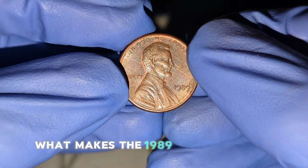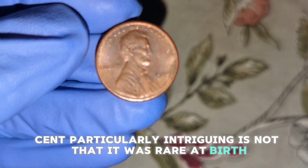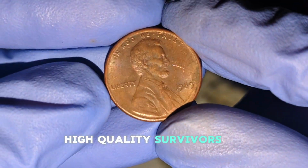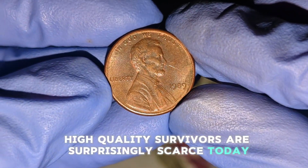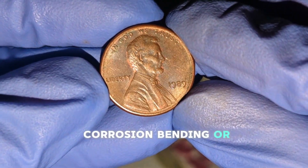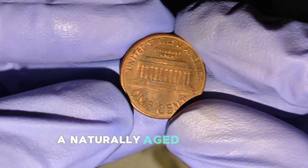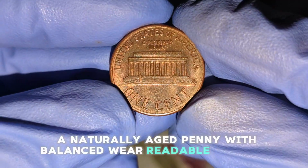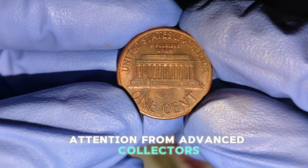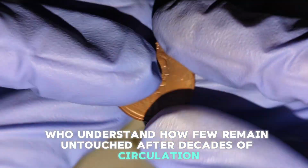What makes the 1989 no-mint Lincoln cent particularly intriguing is not that it was rare at birth, but that it became rare through time. High-quality survivors are surprisingly scarce today. Coins that avoided harsh cleaning, corrosion, bending, or environmental damage are difficult to locate. A naturally aged penny with balanced wear, readable lettering, and honest color can immediately attract attention from advanced collectors who understand how few remain untouched after decades of circulation.